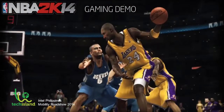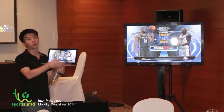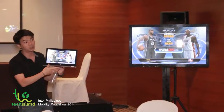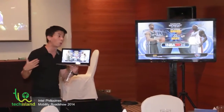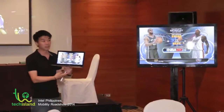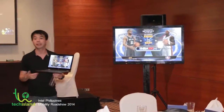Is it running on the wireless transfer? Is it running on full resolution? Yes. Every demo that we are showcasing today is running across the wireless display. And again, we continue to stress that that's one of the strong foundations of Intel's ecosystem. We don't just deliver the performance, but we continue to explore other user experience technologies that make computing great today.